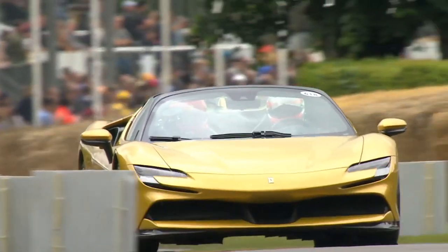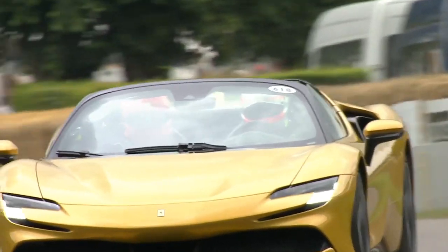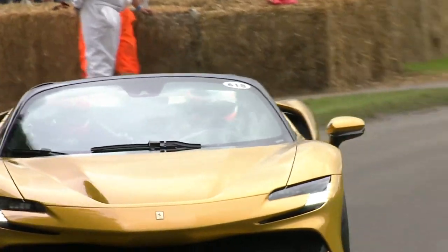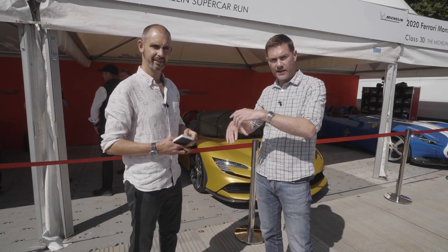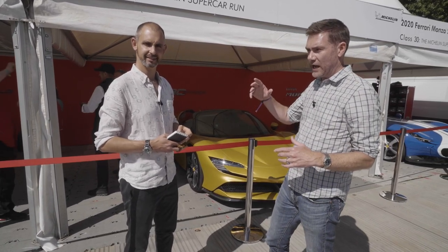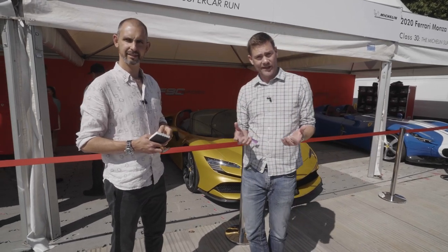The new 296 is the new affordable hybrid. You can guess where the inverted commas go in that sentence. So it's less than the SF90, about £400,000. They don't have one here. It's very, very new. It was only announced a couple of weeks ago. Yeah. And let's not forget there's also a Ferrari SUV coming sooner rather than later.